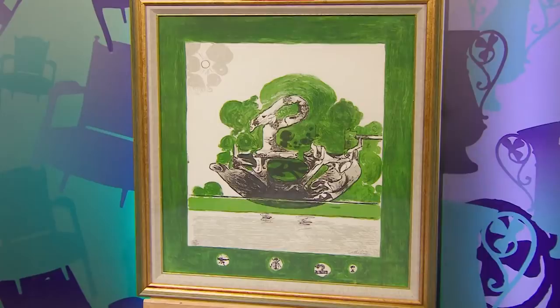I'm very pleased with it. I think it's a jolly nice thing, and I think it was a reasonable price. But I might have to keep it for a bit, because I like it. It's going in the collection. We'll see at the end of the programme, James, if you're true to your word.